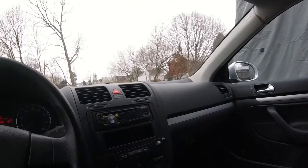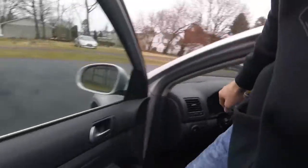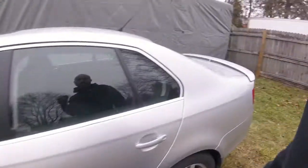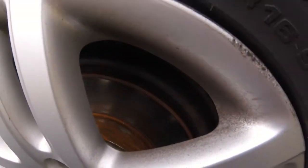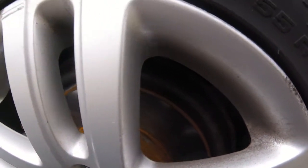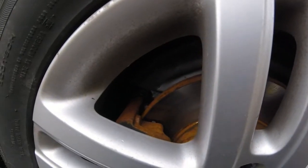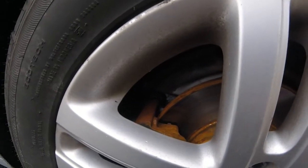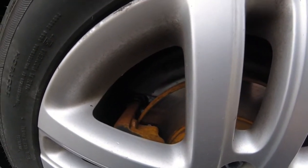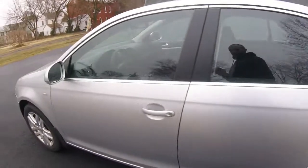But we did finish up everything on this car a while back. We got the rear brakes done. You can see there's a little bit of surface rust just because they've been sitting out here in the rain. But we got new rotors, new pads, and actually a new caliper on this backside here, because when I did the rotors and pads, this caliper was seized, so we ended up having to do a new caliper, which cost us, I think, like $90 or something like that at the local auto parts store.